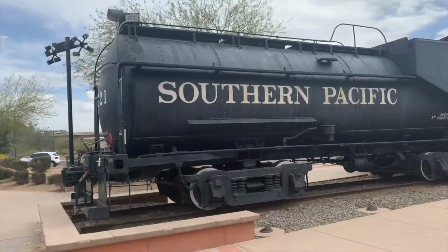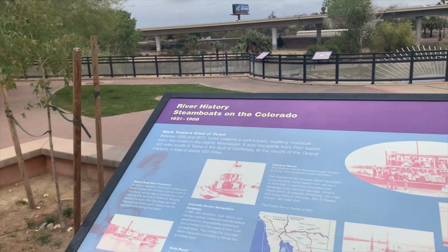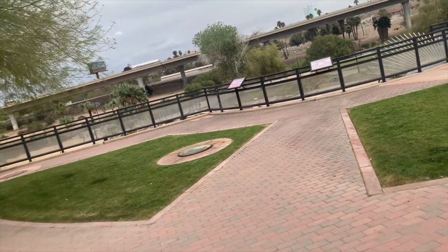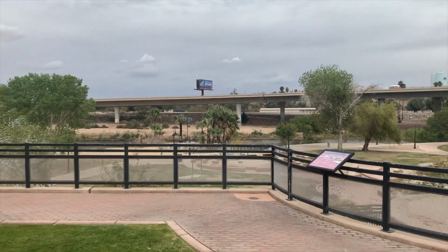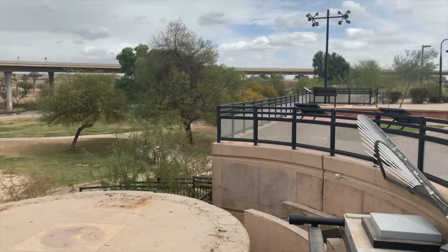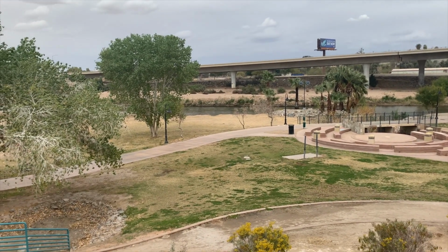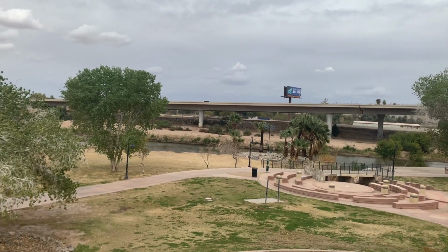So this is cool. Parked right behind the locomotive is a view of the Colorado River. Let's check it out. Some kind of fountain for the storm drain. There it is, the mighty Colorado that carved the Grand Canyon. On the other side, California.